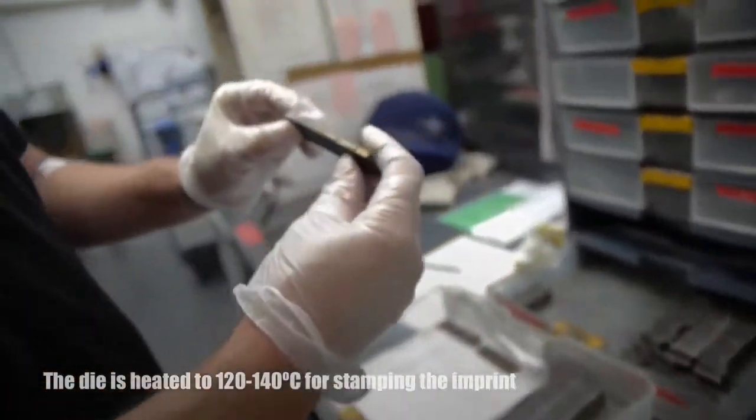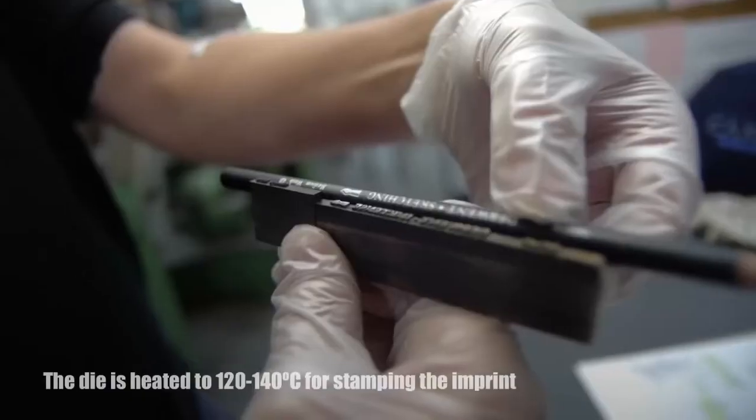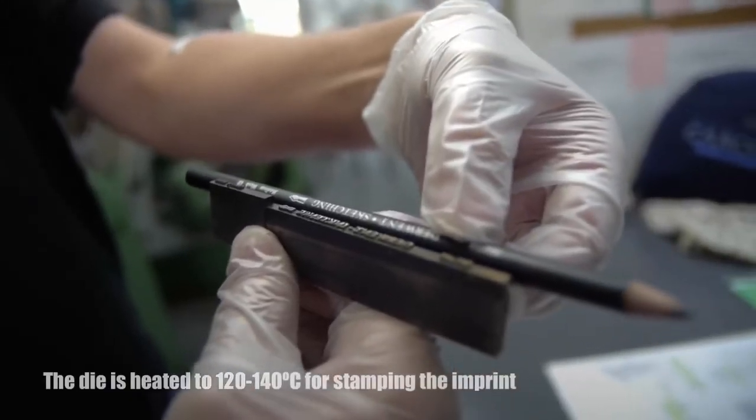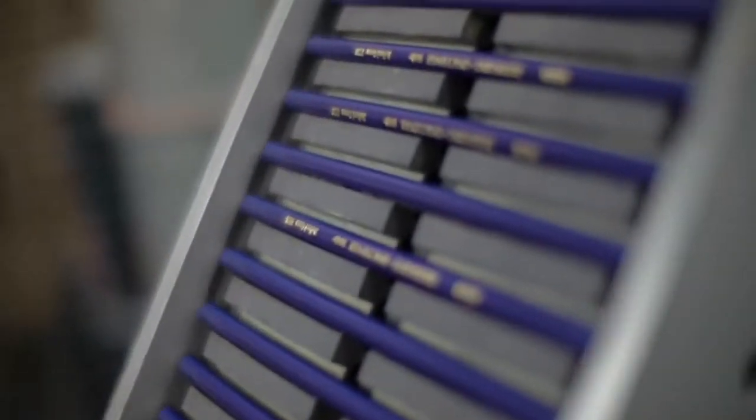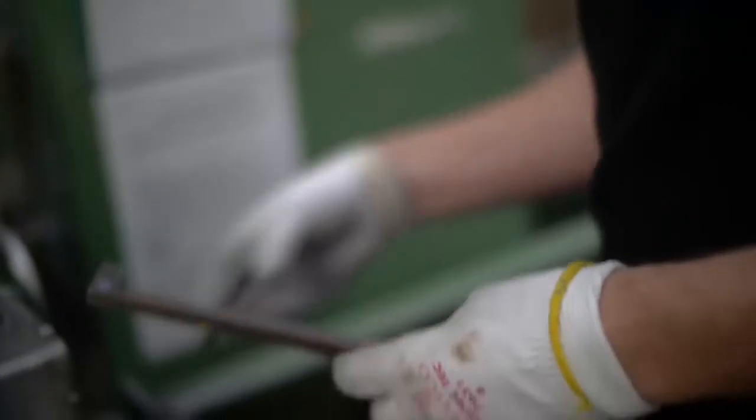This is the main dye for a Derwent Inktense, and all we do is add the colour dye on the end to match the colour of the pencil. After the imprint, the pencils move up another conveyor and then they roll across a drum of sandpaper which puts the point on the pencil.